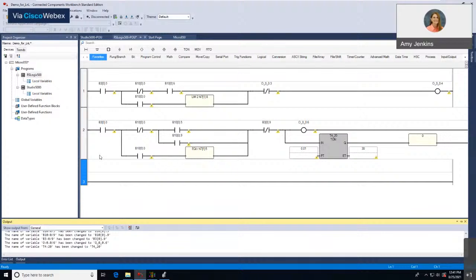So these are the 2 rungs from RSLogix 500. And as you can see, I get no tag names. I get no descriptions. I just get the general rung structure. My limit instructions are not defined. My equate instructions are not defined. I do have a timer, but there's a lot of work involved to get this to be functional.